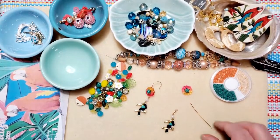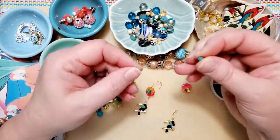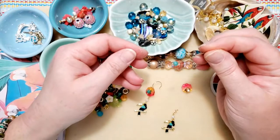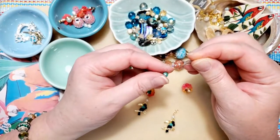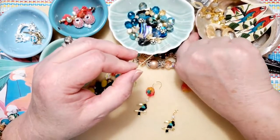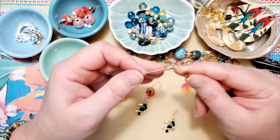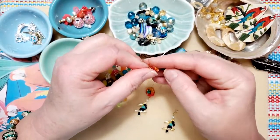All right, so now we're going to do it again. I'll show you one more time for the second earring. Here's the rondelle, or the hex cut rondelle. We got our flower. Oops, dropped my flower. Our flower bead cap, and then our hibiscus flower.